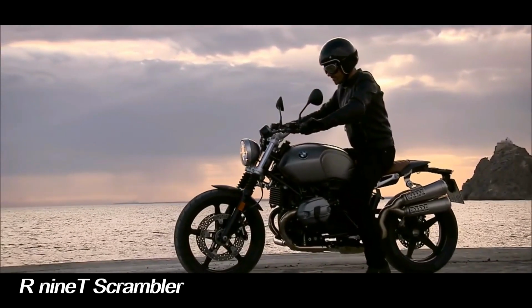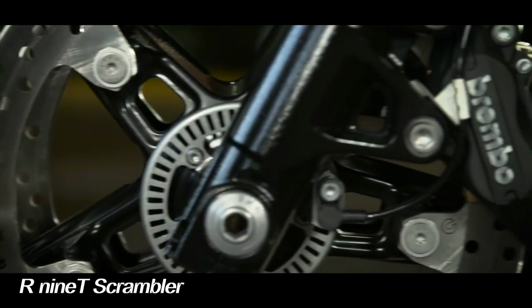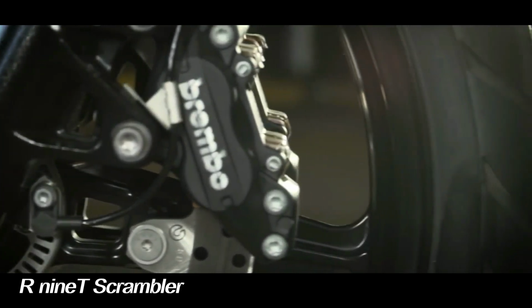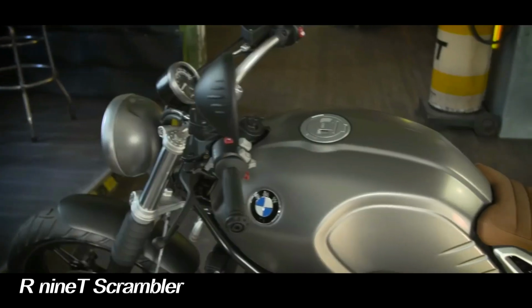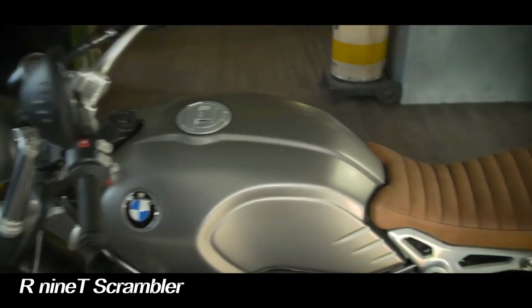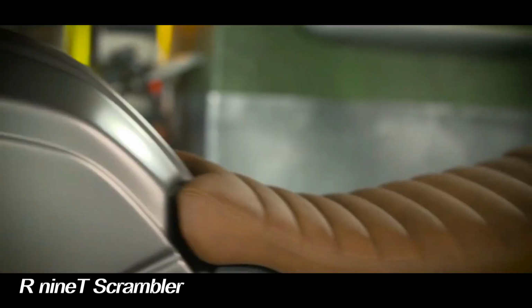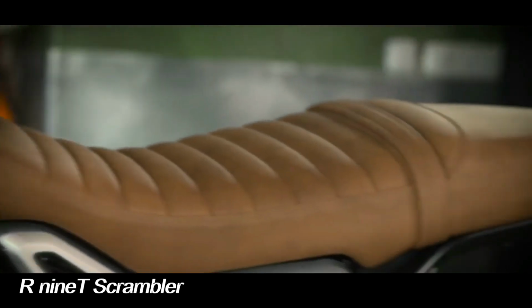The R NineT Scrambler is ideal for individualization. The option 719 Shadow 2 Billet Pack is manufactured to our highest standards of craftsmanship and quality. The short rear end integrates rear light, brake light and indicator.